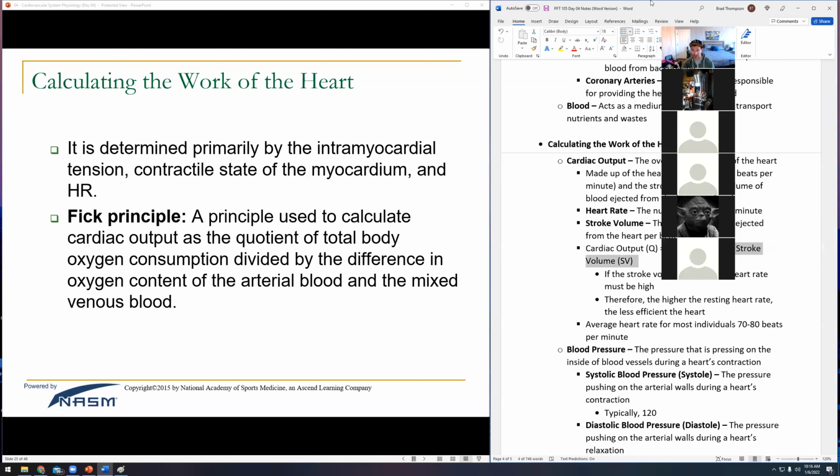NASM really loves to ask you this question. They really want you guys to know cardiac output. That's why we talk about it literally every mod. I don't think there's a single mod that I don't walk you guys through this formula, because it's a very common question. And the reason it's so common is because it's literally our whole understanding of the heart. You know, the reason trainers pay attention, it's like, hey, Alexia, I want you to be at 65% of your heart rate max.